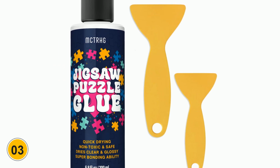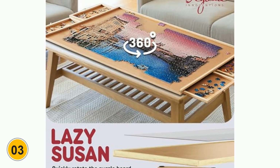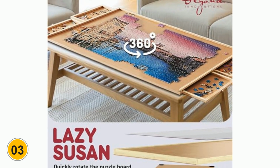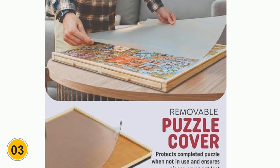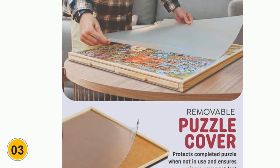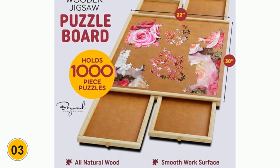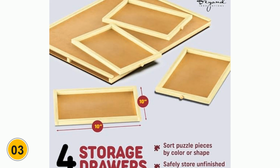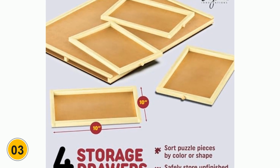What surprised me is how lightweight it is at only 9 pounds, making it easy to move from the living room to the porch. Now, some people wished it came with a cover, but honestly, you can use a large cutting mat or even a shower curtain liner in a pinch. The real win here is value. You're getting hardwood construction, smooth rotation, and decent storage without the premium price.